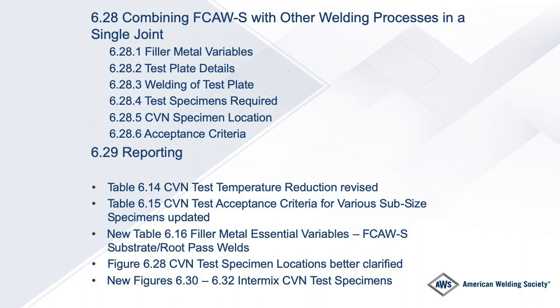6.28 addresses combining self-shielded flux cored arc welding with other welding processes in a single joint, where there are concerns with the effects of self-shielded FCAW on toughness. This includes filler metal variables, welding of test plates, CVN specimen location, and acceptance criteria. Finally is 6.29 on reporting of test results.